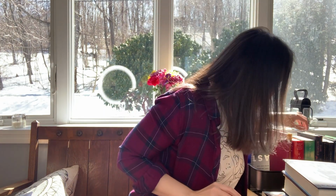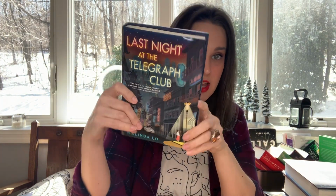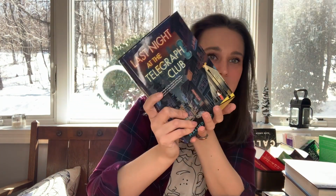For TBR Lowdown, good old TBR Lowdown, we have 2 books. We have our main pick, which just might be a little glossy, Last Night at the Telegraph Club, which we are starting today on some reading sprints. So hopefully I'll see some of you there. And this is like a mystery set in the 1950s in Chinatown, and we're really excited. So after last month's book, which was kind of heavy, this is like our lighter mystery. Plus it's March. March is good for mysteries and thrillers and dark fairy tales and murder.